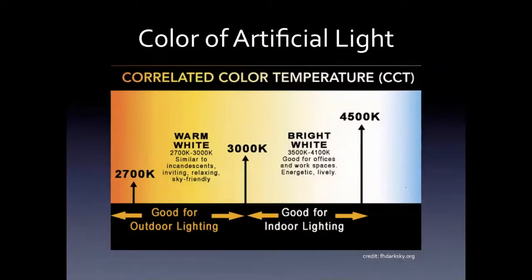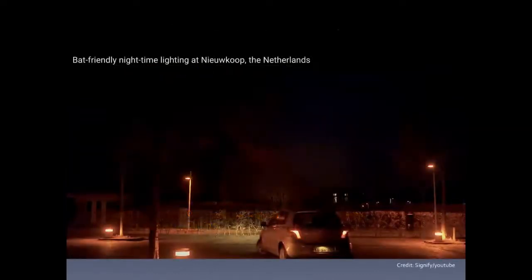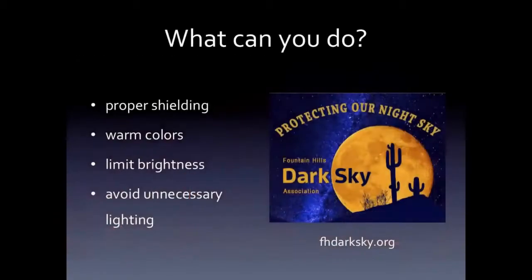The color of the artificial light matters. Just consider the difference between the bright white xenon headlights of newer cars versus the softer yellow glow of bug lights. The International Dark Sky Association recommends using outdoor lighting that has a color temperature of not more than 3,000 kelvins. While UV-producing lights have an impact on bat behavior, red lights at the opposite end of the spectrum appear to have no significant effect on any bat group. Now, one city in the Netherlands is welcoming bats and literally turning the town red by installing new bat-friendly red LED streetlights. So what can you do?